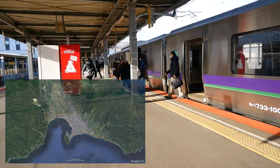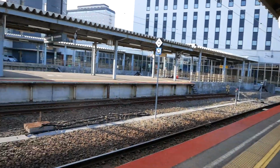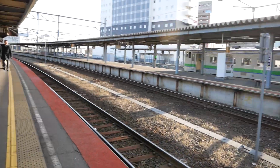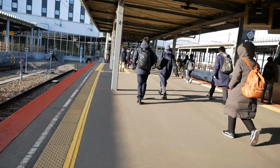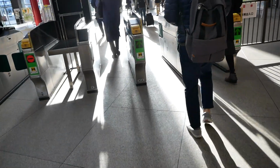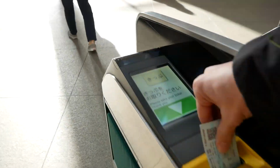I was amazed at how many people were off-boarding my train here in Hakodate. To me, these places seemed very remote, and in the United States, remote places are usually only accessible by driving, but here many people use public transit to move around. It's a completely different way to move through the world, and it made me think more about my place in the world as a part of a whole rather than simply as an individual.